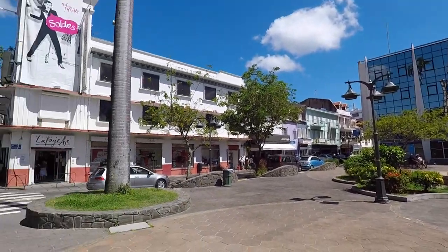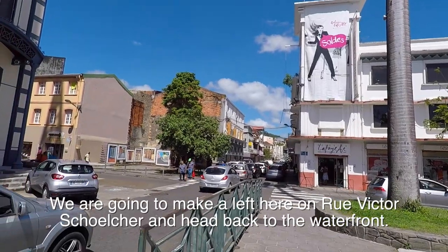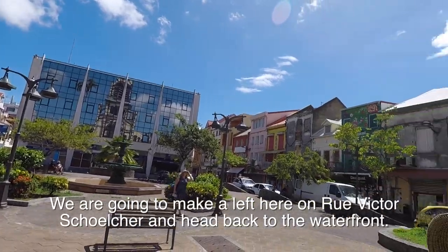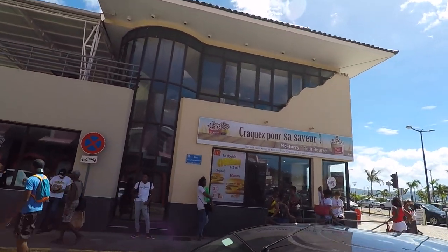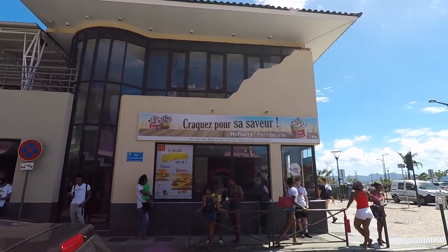And Fort-de-France, Martinique. Very Caribbean. A different feel than St. John's, Antigua. The McDonald's of Martinique. Le double cheese et l'original bacon. Oui?